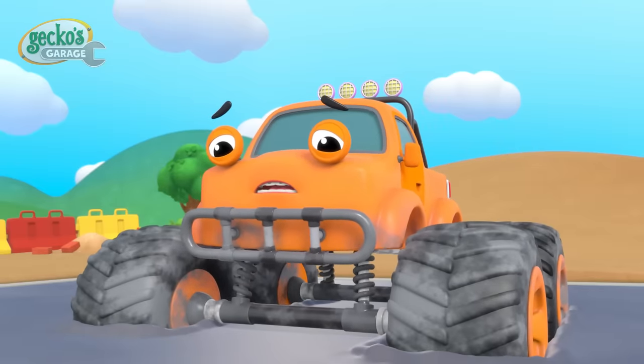I know that horn! That's Bobby the bus! Sounds like he's in trouble! Oh, it's no good! It's too dark to see! Gecko, ven acá! Helena's spotlight can find Bobby in the dark! Good idea, Cat!